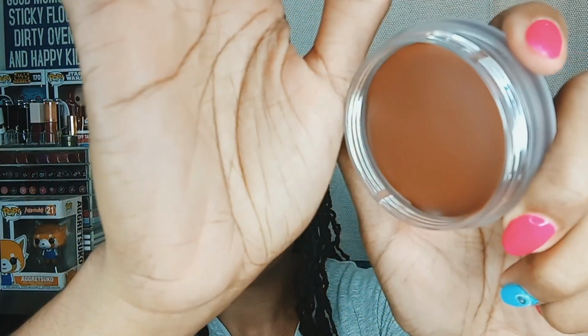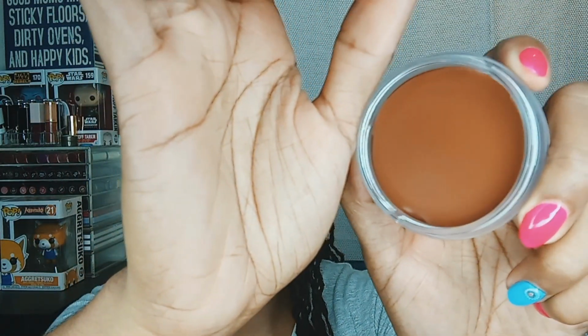It's got really nice fingerprint packaging. And here's what the cream looks like. This is a nice, warm, rich, chocolatey brown. And I think that's going to bronze my face beautifully. So I can't wait to use it.